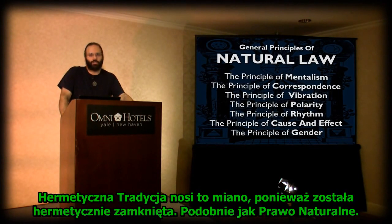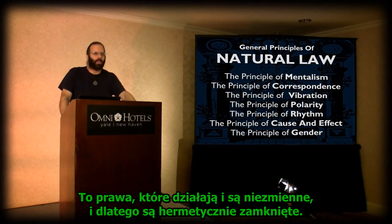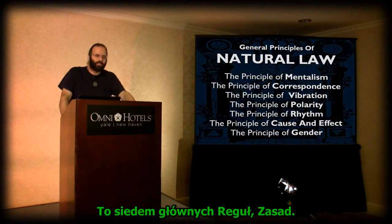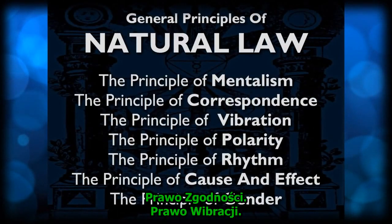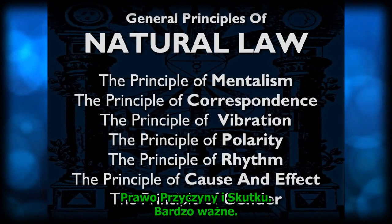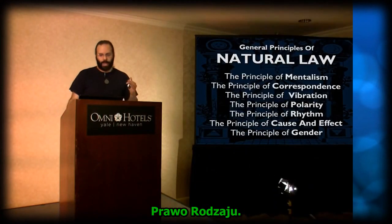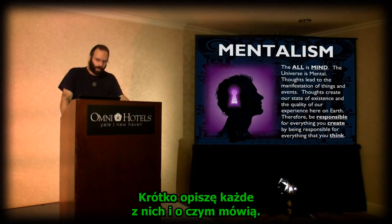But the Hermetic tradition is named such because it's hermetically sealed, like natural law is. Natural law is hermetically sealed. It is binding principles that are immutable. They are laws that are in operation that cannot be changed. Hence, they are hermetically sealed. So, these 7 general principles are mentalism, correspondence, vibration, polarity, rhythm, cause and effect, which is a huge one, which we'll be getting into, and gender. So I'm going to briefly describe what each of these are and what they are about.